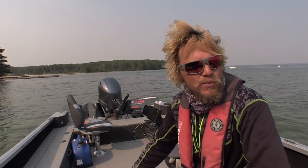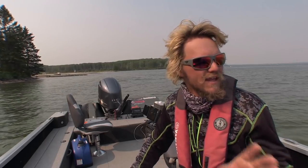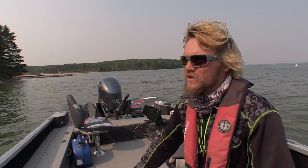Being that this is a national park, there are some special regulations here. You gotta get your boat inspected for invasive species. They're trying to really keep the park and this amazing lake pristine. Also, there's special fishing regulations. You're not allowed to use any lead fishing tackle under, I think it's 2 ounces. So you could use a downrigger ball or something, but you can't use any jigs or split shots or anything like that made out of lead.